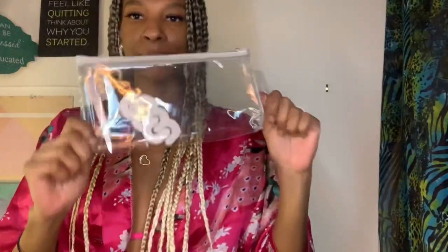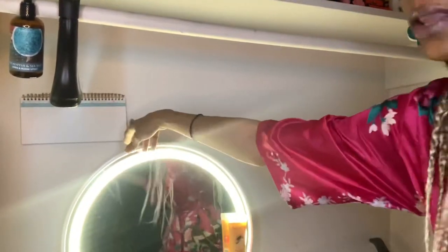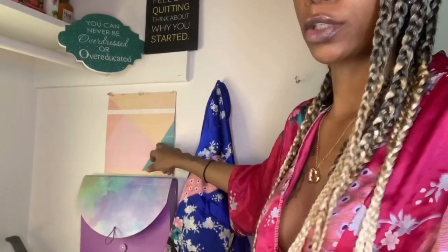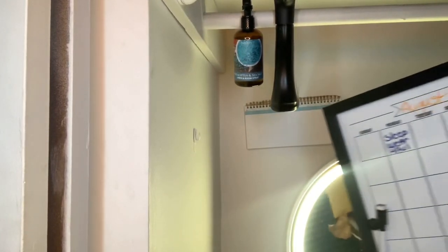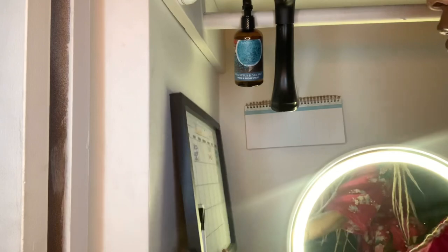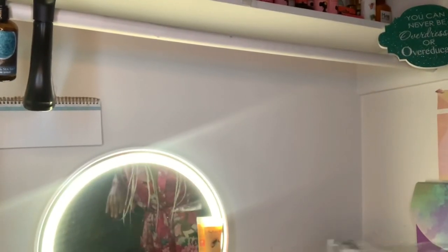Alrighty. Okay, and then too, this is my little spa stuff where I keep all my nail stuff. I think I want to hang this up too. I'll probably hang this on this wall over here, because I got a little calendar right here. I got a calendar right here too. It says November, but mind your business. And then right here, I don't know if y'all can see it, but I have a dry erase board. It's August, so yeah, we should not go talk about that.